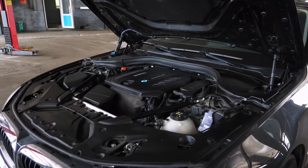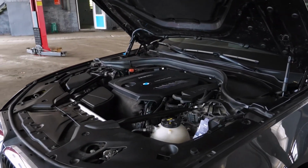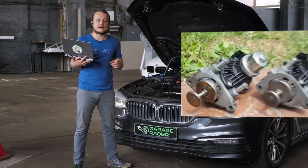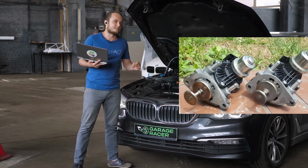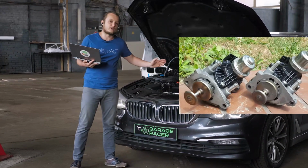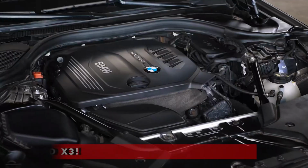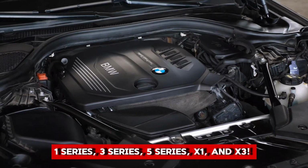The fuel injectors, crucial for delivering fuel precisely to the cylinders, often fail early, causing lackluster performance, rising emissions, and potential engine wreckage. This troublesome engine appeared in several beloved BMW models, such as the 1 Series, 3 Series, 5 Series, X1 and X3.